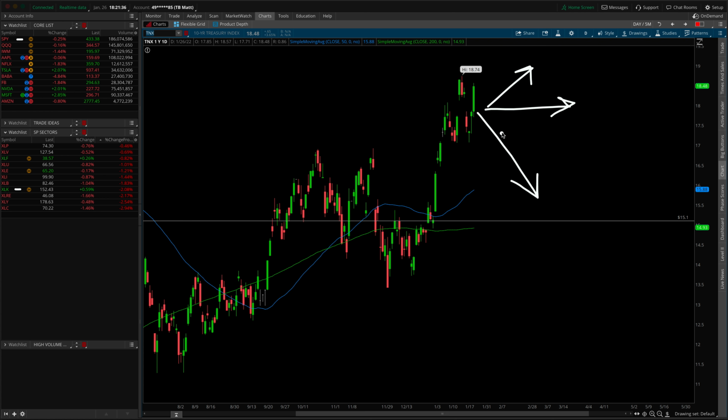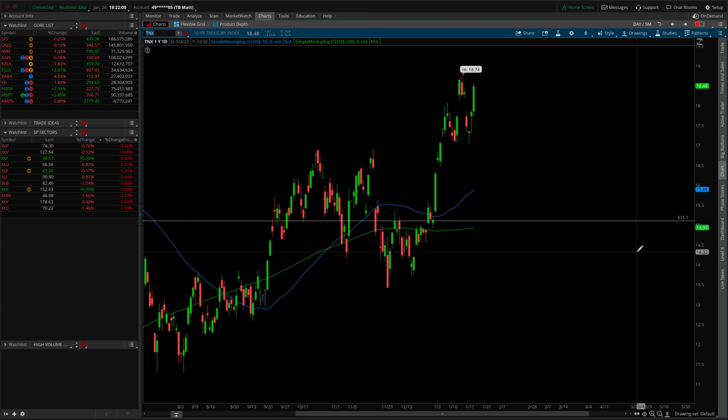Now, I don't think it's a likely scenario here that rates move lower, especially given that we're in an environment where the Fed is supporting multiple rate hikes in the year 2022. It's all a matter of, okay, do we get our first rate hike at 0.25, which is what's been discussed so far, or will it be a double rate hike, and do we get 0.5 out of the gates? That would certainly not be a good thing for the S&P 500. So that's what I've got for you in the TNX and the relationship between it and the S&P 500.